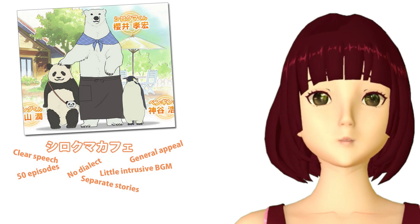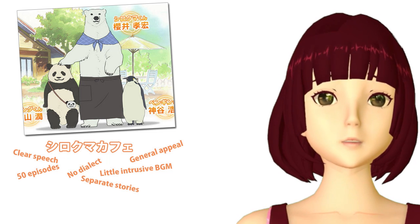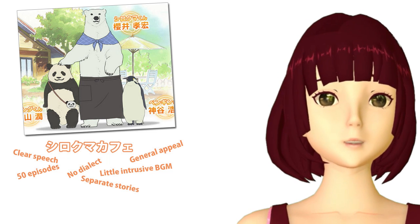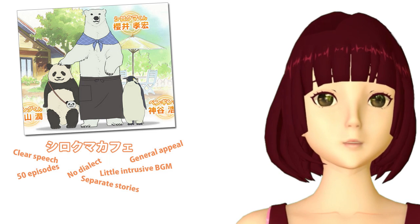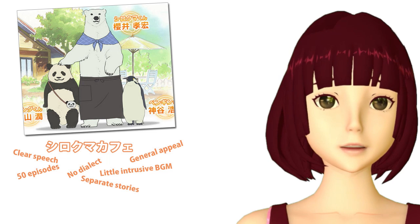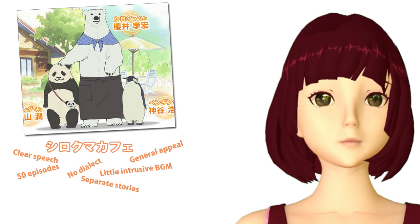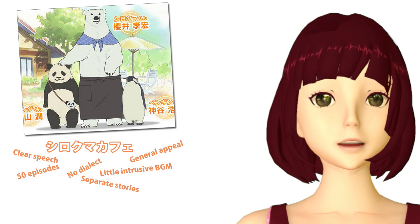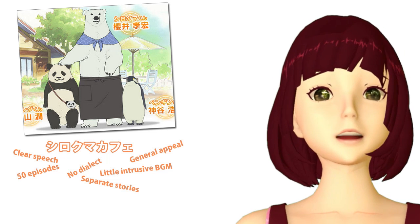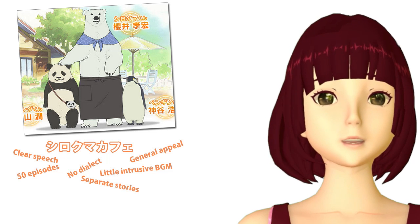However, with Shirokuma Cafe, once you've finished a story within an episode, you can use the Audacity trick that I showed you again in that first video to trim down to the first story, put that on your phone, then when you watch the second story, you can trim the audio down to that story, put that onto your iPhone, and that speeds up your throughput of audio material.